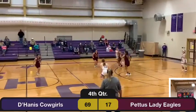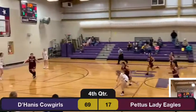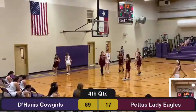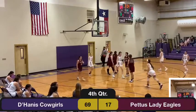Ruiz inbounds to McFadden. Breaks the press with a pass to Addie Harkins. Addie trying to dribble in. It's going to be off of number two, Rian Martinez.